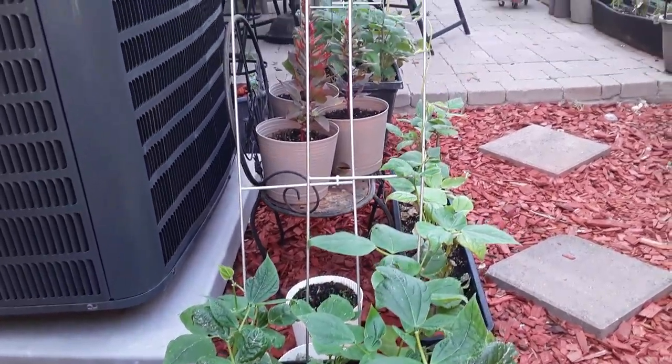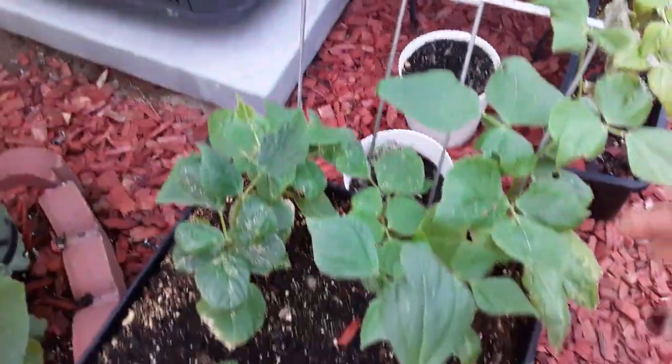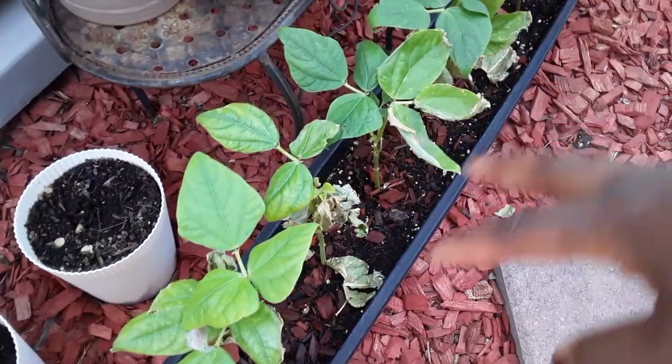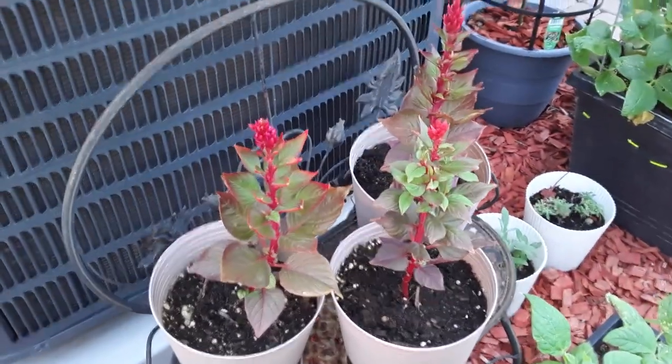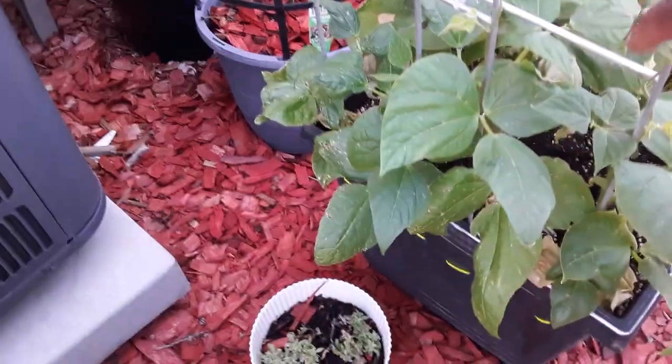Now look at who's finally starting to make their climb. The beans. These ones are the rattlesnake beans, and I have some bush beans right next to it. These beans have gotten a little bit of a work over with the sun attacking those. So once again, the new shade cloth is going up. Pretty flowers for the bees. And these beans are also starting to make their climb.